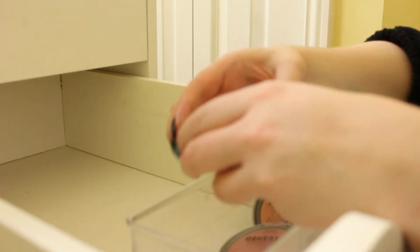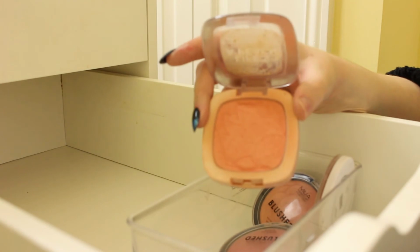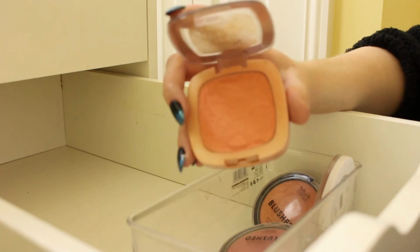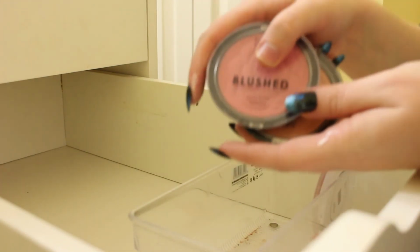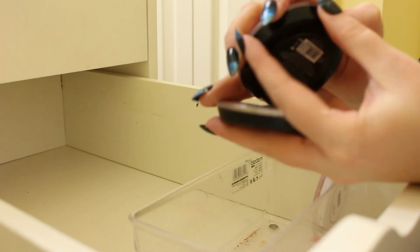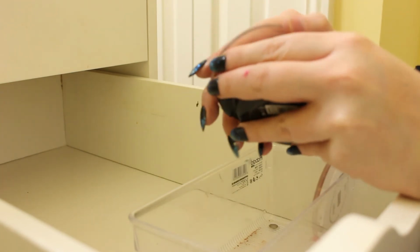We have the L'Oreal Life's a Peach. Oh, this is such a pretty color. I do really, really like this one. It doesn't really smell of peach that much anymore, but I do like it, so that's not going anywhere. I have 2 of the MUA blushed powders. I have the shade Rouge Punch, which is a really nice pinky color. And then I have the shade Papaya Wit.